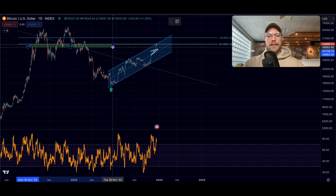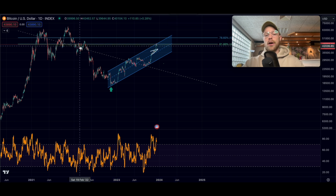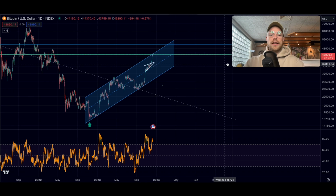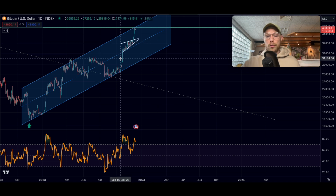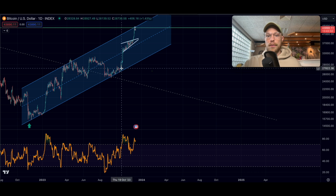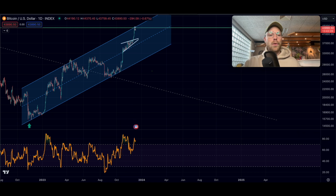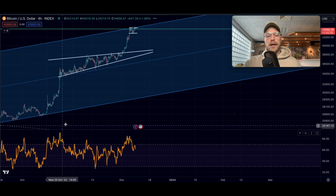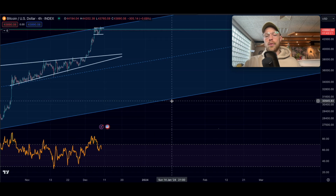Also, when we have a look at this zone right here, you can see that this zone has previously acted as support and as resistance as well. So there's definitely something to say that Bitcoin is very overstretched, touching some resistance levels, having multiple bearish divergences on multiple time frames in the chart. Right here we see that the relative strength index makes lower highs, and if we go to the 4-hour time frame, we can also see that in the shorter term time frame we do make lower highs right here.